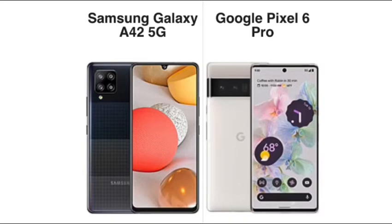Samsung is trying to get most of their devices several years of updates, but they will definitely be slower and it will take time for them to get updated. For the chipset, the A42 has an average Snapdragon 750 processor, while the Pixel 6 Pro packs a powerful Google Tensor chip. So you've got an average chipset on the Samsung, and a super flagship, great, fast, speedy processor on the Pixel 6 Pro.